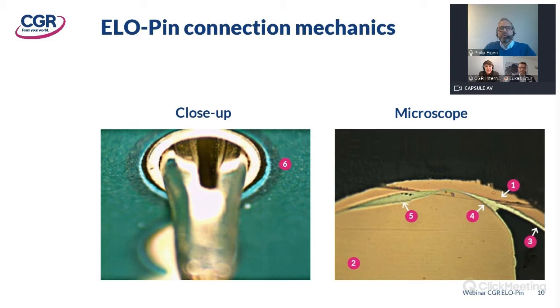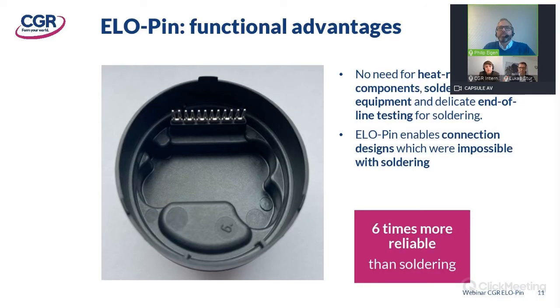Okay. So I hope you see that I'm very enthusiastic about this little pin. So again, you already mentioned it, gas-proof connection, resistant to thermal and mechanical stress. And at the same time, it does not affect the PCB at all because we just press it in and we will not apply any heat to the PCB like we have to do when we do a solder connection. Heat, of course, can always do harm to the PCB. When you solder the PCB, it means at the end applying heat to it, and you may need heat-resistant components, which is not necessary with the ELO-Pin.